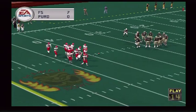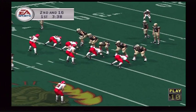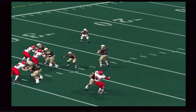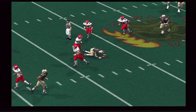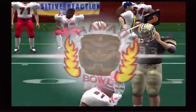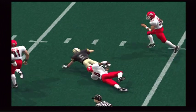Second and long. Ball on the 39-yard line. They come out in a nickel. Number 18, back to throw. Looking. He goes downtown. Number 5, with a takedown at the 41-yard line. How about that reception, Lee? A good throw, plus a nice catch, and some good blocking equals a chunk of yards. That's exactly what you practice all the time, Brad.